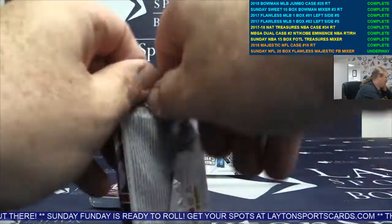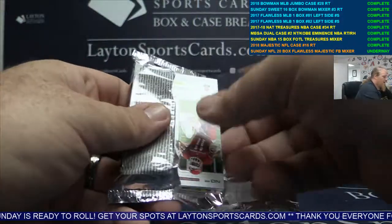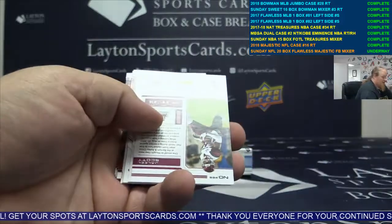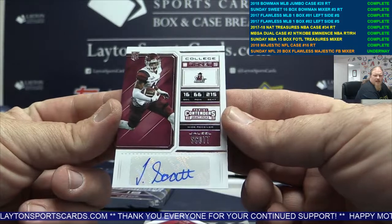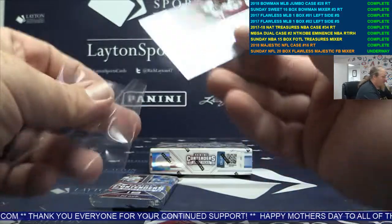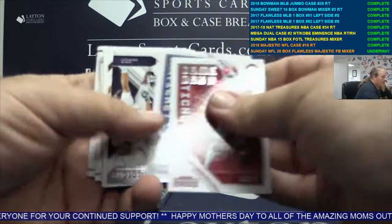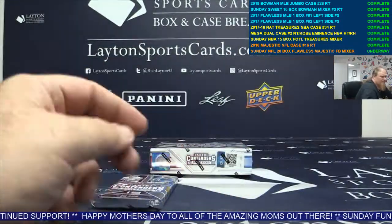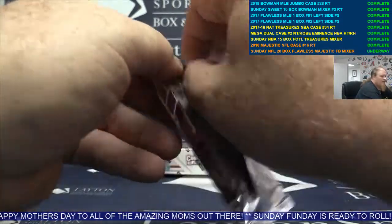Pack number five. Base, front, Jalen Scott, college ticket autograph, there you go, inserts, and base. Oh, nice.